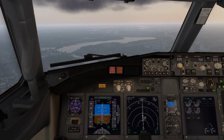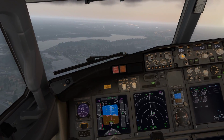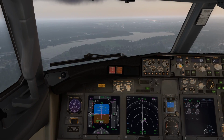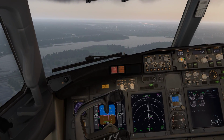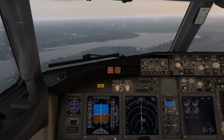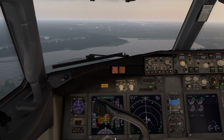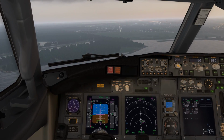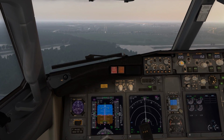So flaps 30, gear down, 3 green. Speed brake is armed. Got auto brake max, 1,000, and we are established on the 1,000 feet glide slope. Stabilized, altitude set. Trying to hold our speed as steady as possible. Okay, keeping it stable, 2 red, 2 white.